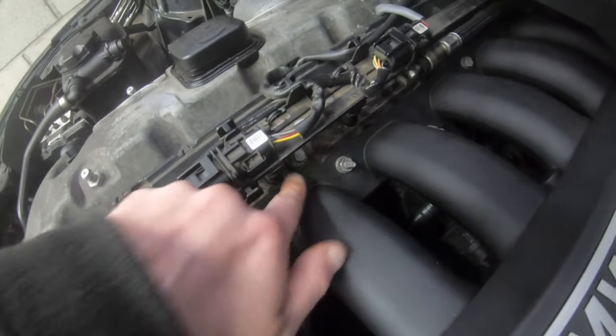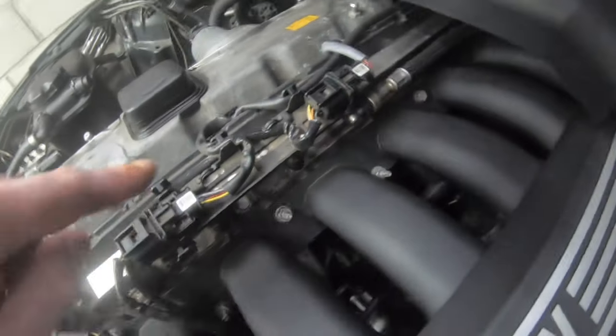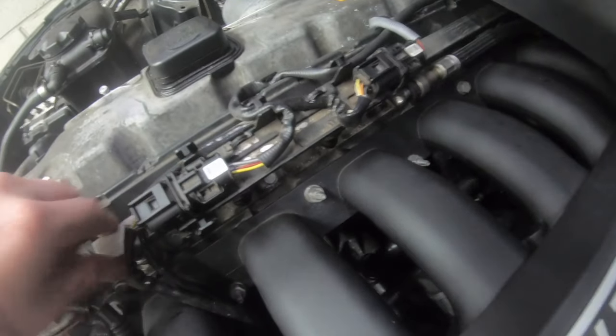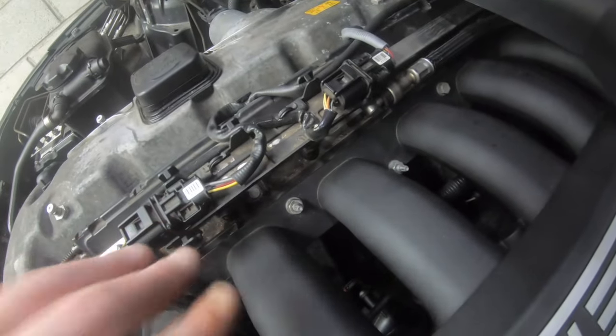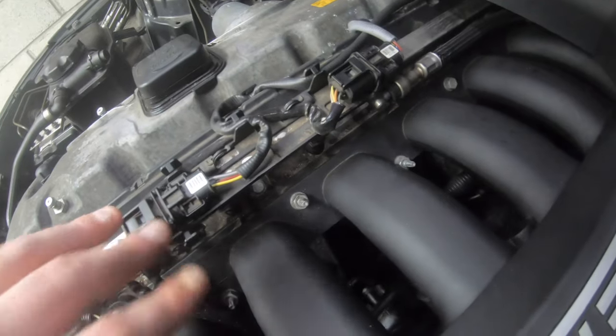Check these are in properly and bolted down properly. As you see here, the 10mm bolt there and a 10mm bolt there. Make sure they're all bolted in properly, because if these are wobbling about or loose, or one of the injectors is not seated properly, you will end up with bad misfiring and also your car not fueling correctly.